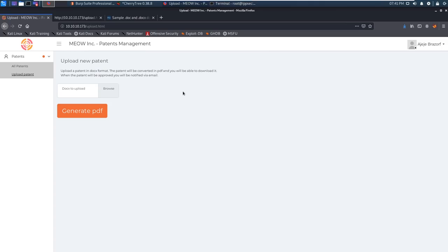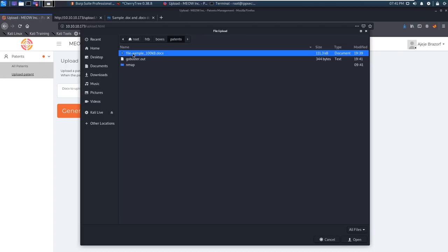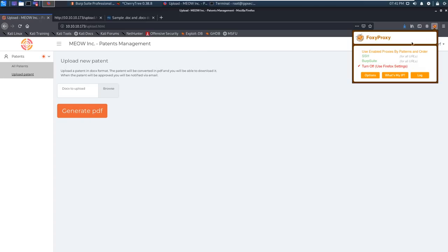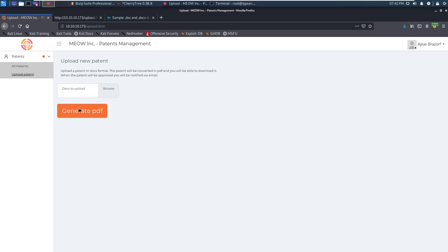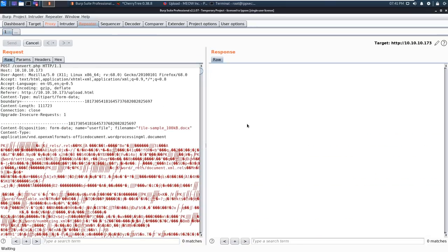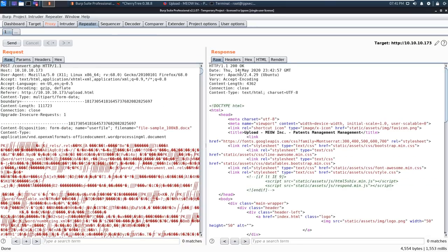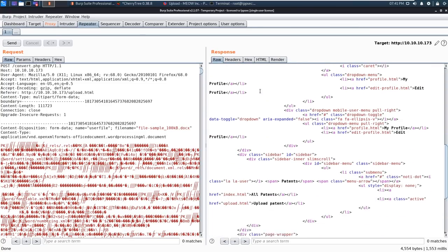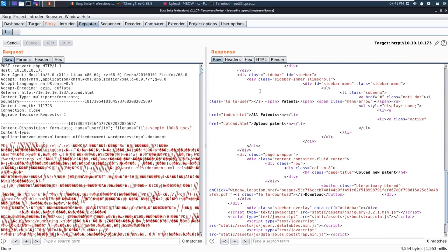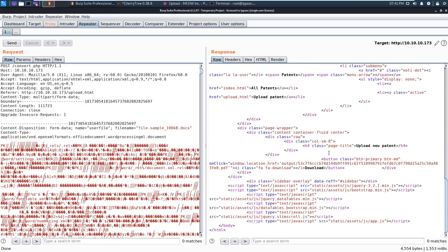So we were uploading the document. I think I clicked browse, specified this, turn burp suite on. We are intercepting. So I click generate PDF. We get a burp suite. I'm going to send it over into repeater. And we get a 200 OK. And let's see. Is it directing us somewhere?